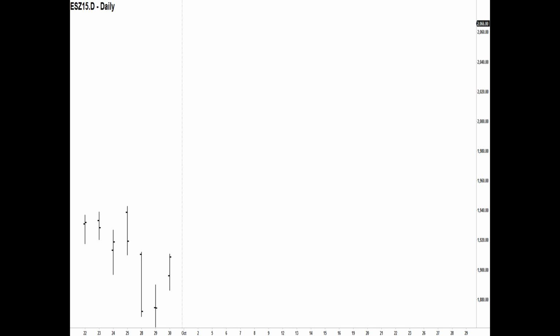Alright, so why don't we begin? I'd like to share with you this current chart of the E-mini futures. This is a daily chart. Now, as you can see here, coming into the month of October, this past month, the market had been heading lower. But the first week of October, actually, we had a rise in prices.